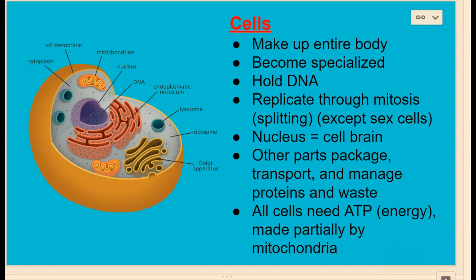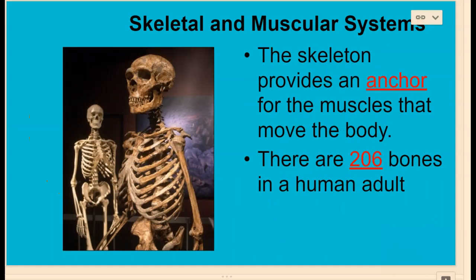So let's just go ahead and get into the skeletal system, the musculoskeletal system, as it's often referred to, because the two work in tandem. So the skeleton is an anchor for muscles. Muscles flex and muscles move, but unless they're attached to something, like I've mentioned before, nothing gets done. So muscles attach to bone through tendons. And there are about 206 bones in the human adult that are in some way, form, or fashion attached to a muscle in order to allow movement.